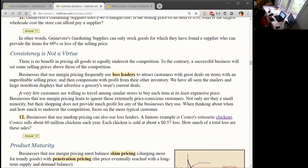One detail is there are a few people, not many, that will travel a lot and visit lots of stores in an outing to buy each thing on their list at the least expensive price. But these people don't provide much profit for any business, so the business people will just ignore them. We can't make them happy anyway, and even if we did, they wouldn't get us any money to speak of. So it's the more typical customer that margin pricing focuses on.